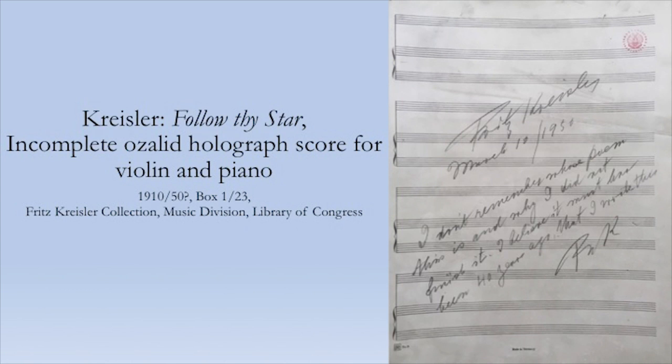So some of the things that we get in these collections are just kind of curiosities, and this one I just thought was funny because it's what it says there, if you can't quite see it, and I have it out here too as well. It says, I don't remember whose poem this is and why I did not finish it. I believe it must have been 40 years ago that I wrote this. So it's just like a little sketch of something. You often get these little notes from composers looking back on these saying so. I can barely remember what I did 2 weeks ago, so it's understandable, 40 years.